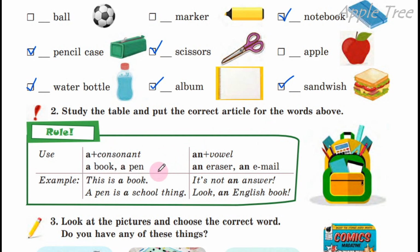A book, a pen. This is a book. A pen is a school thing.